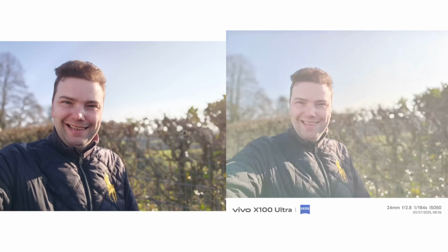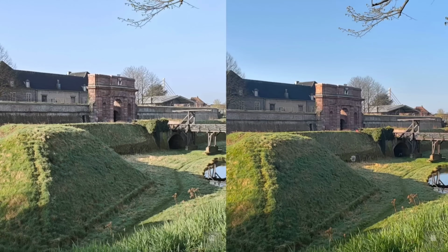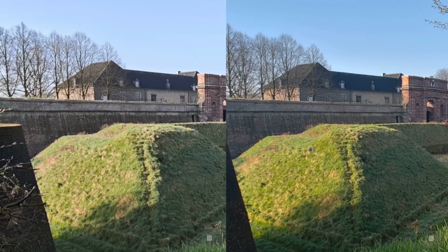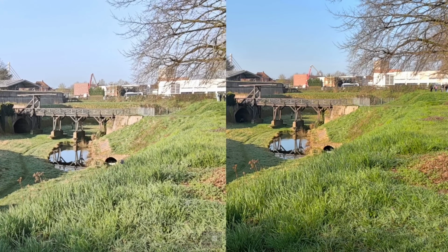When we look at the ultra wide angles, they've been taken also with Leica Vivid and on top Leica Natural applied on the ultra wide angle, and I was shocked to see that the ultra wide angle at daylight, both 14mm f2.2, is much crispier, much nicer on the Xiaomi, much more detailed on the Xiaomi than on the Vivo. The Vivo has an edge when it comes to the colors, I would say, because the contrast levels are too high and it's a bit too desaturated here, in my opinion, with this natural look. That I would prefer the Zeiss Natural definitely more.